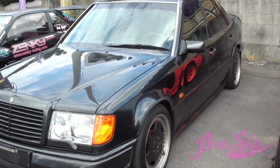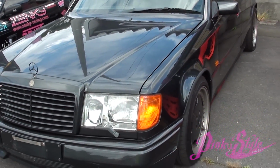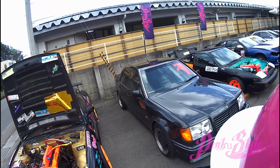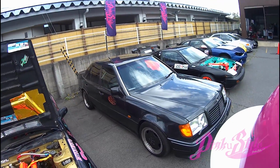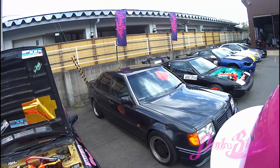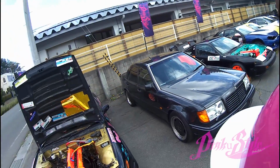I was like, sure, I'll take your Mercedes. So pretty much I'll be fixing this Mercedes up, and I'll be driving it daily. I'll throw some BBSs on there, bring it down to earth a little bit more, and pretty much use it as a business car. So there it is, the 300E Mercedes.